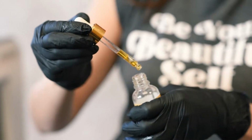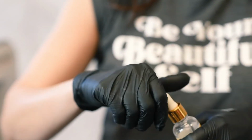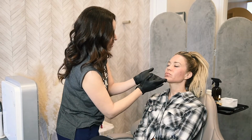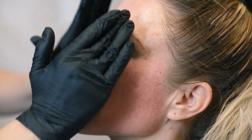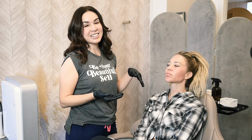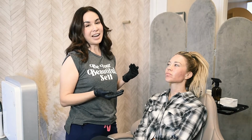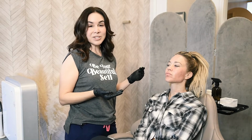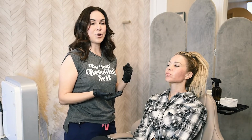We let that fully dry before we put anything else on top, but we're gonna top that off again with liquid sunshine for post-laser rejuvenation. So remember, our liquid sunshine is what we use for post-healing, post-procedure. When you're doing this at home, you just put it on your skin. I just stand there for a little bit, let it fully dry. You can feel when it's fully dry, and then on top of it, I put my moisturizer and my sunscreen, and no problem at all.